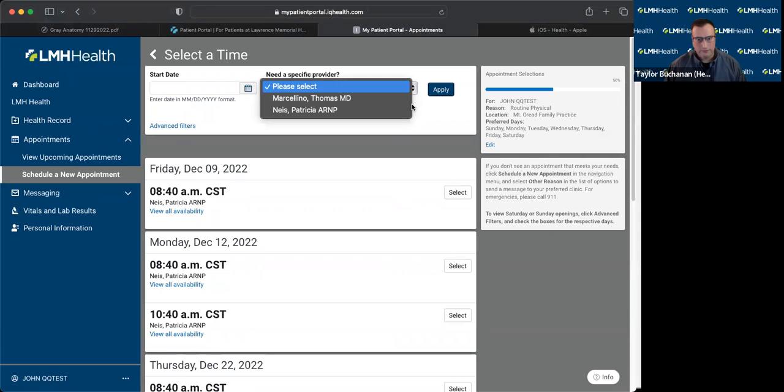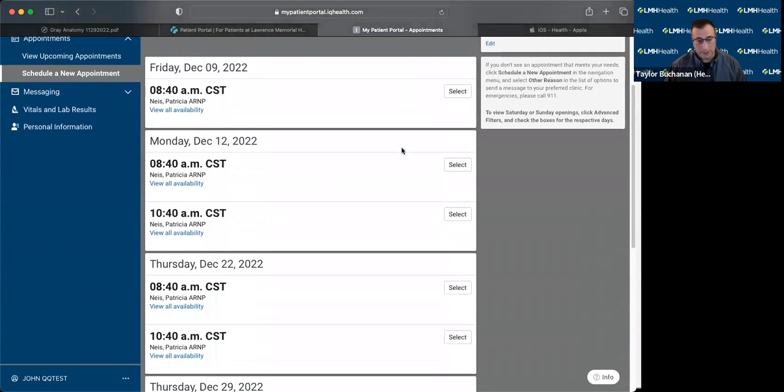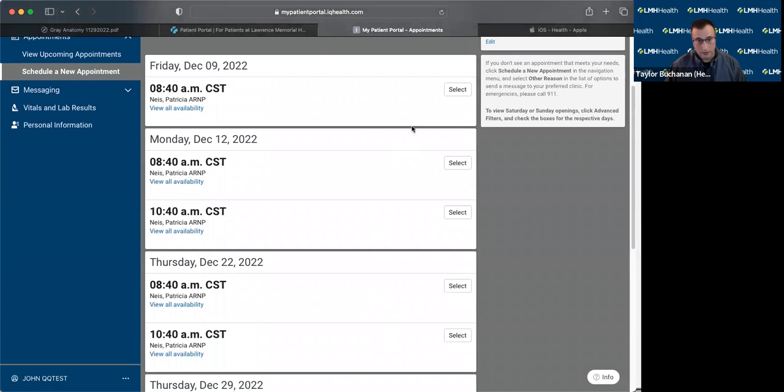So I can choose, if I've got a particular provider that I see at Mount O, I can choose them from here. Again, not all providers are enabled for this yet, but we are rolling folks out as we go. For the providers that are available, I can see their availability here and choose a date and time that works for me.